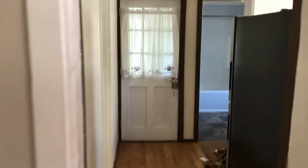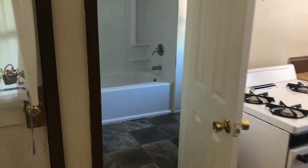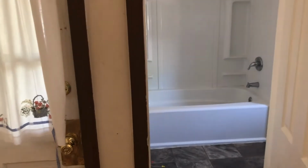So this is my wife and I's first rental property. We dove headfirst into this. This is something that we've been planning for quite a while, and really, at the end of the day, we were finally glad to be able to pull the trigger. So I've got a nice updated bathroom here. Previous owner did that. Got some cleaning to do, of course.